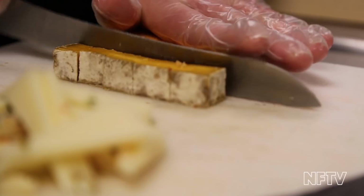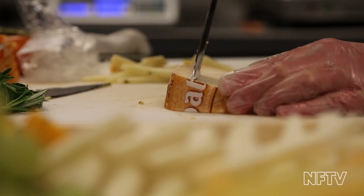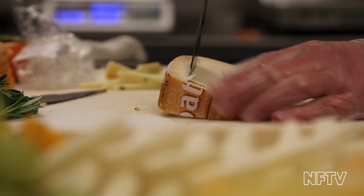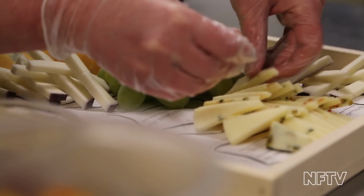This time of the year, we're getting closer into winter now. We try to get people into some of the harder alpine cheeses, the raclettes, the ones that melt very, very well. Now's the time to think about heavier cheeses. People, they're eating in more, they want that cozy comfort food feeling.